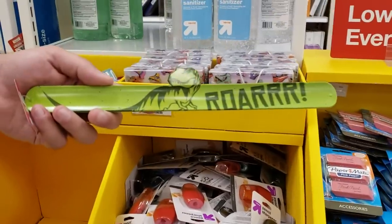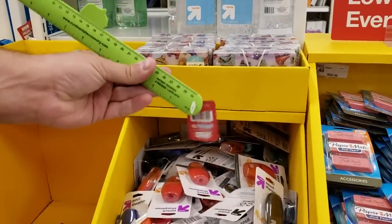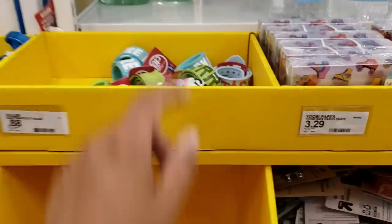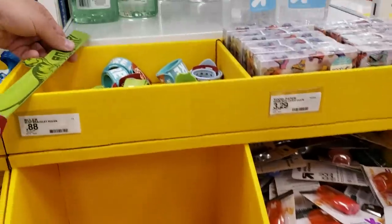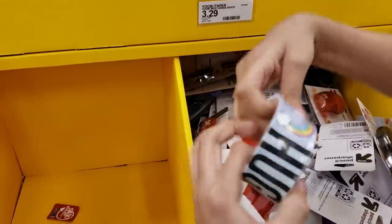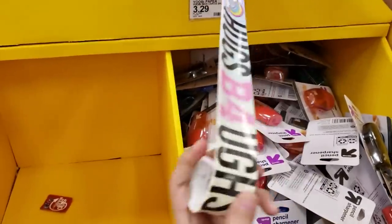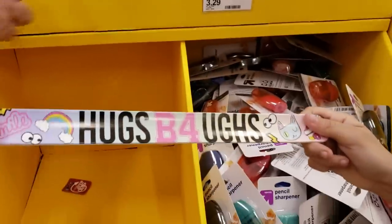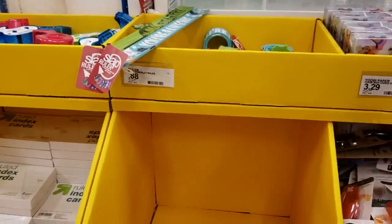Oh my gosh, how cute. Where'd you find that? It's a ruler. Right here, they're 88 cents. Really? So we have a dinosaur. Which one do we have? Let's see. I think this is going to be a unicorn, maybe, or an emoji one. Here's kitty cats, possum. Hugs before Uggs. Oh, look at the shark one.